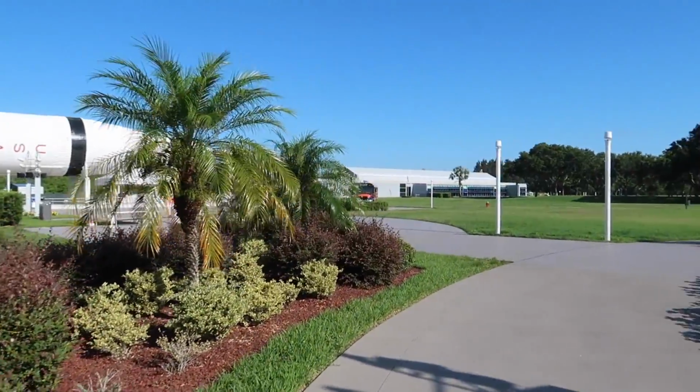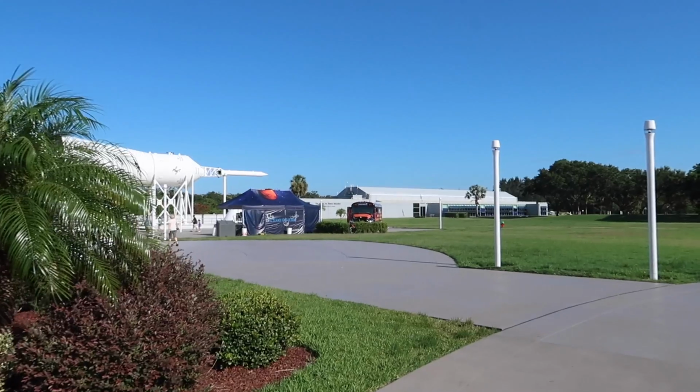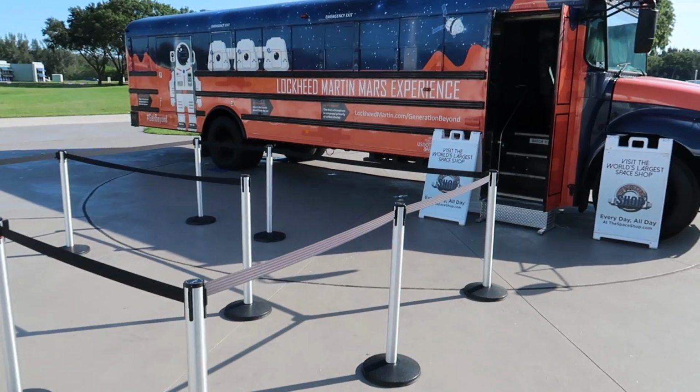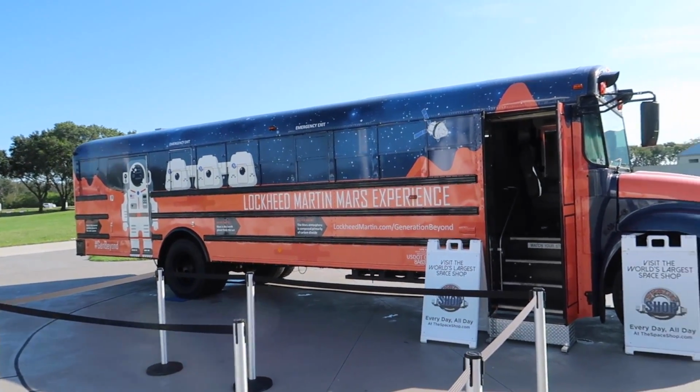Come around this way. It's a school bus. That's what we want to get on. And I believe inside is all screens, and it simulates riding on Mars. I think this may start at 10 o'clock. We hear it opens at 9, so we've got some time.